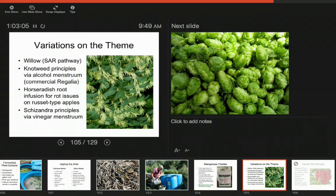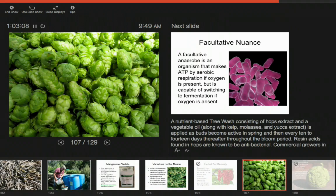In working with the arboreal food web, we're starting to work how nature works. And that's a pretty cool calling.